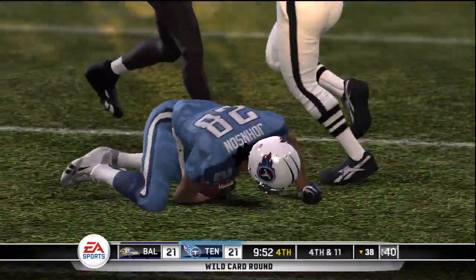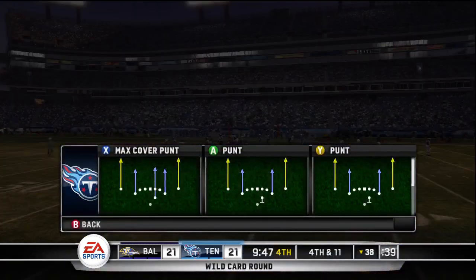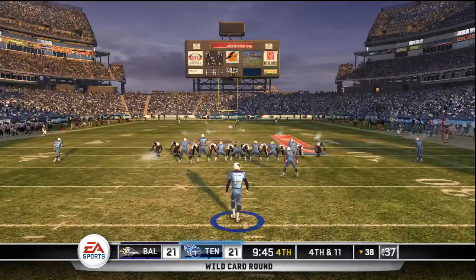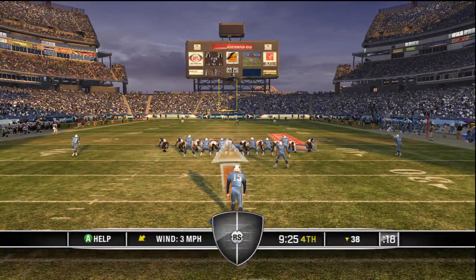Setting up blockers, he has it on the screen. The Ravens did a good job forcing a three and out. Anytime a defense can come up with three solid plays in a row like that, you know they are right on schedule.